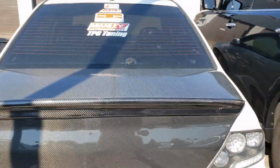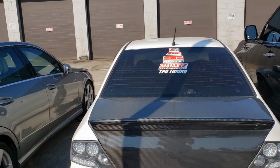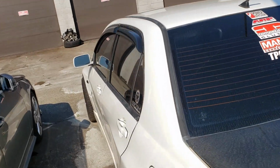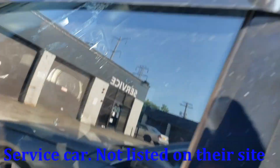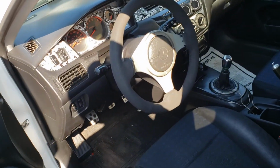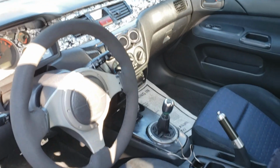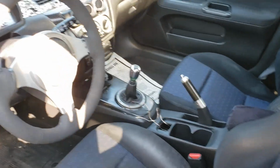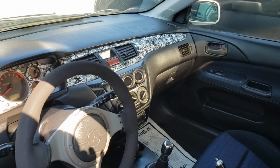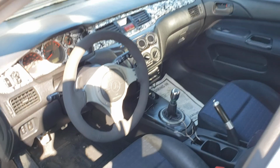Yeah, it's a Lancer. It's a very camouflaged Lancer, but a Lancer nonetheless, with some giant tires. I wonder if it's, oh wow, it's unlocked. Look at this. It's clicking. Wow, okay, this is interesting. It's a stick shift, it's modified, it's clicking, it's got camouflage on the dash. Okay, well, this is just an interesting find.